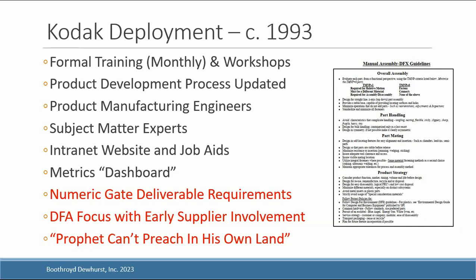We established an intranet site where the software was available, and a host of different job aids were available, one of which you see to the right. And we modified the product development metrics dashboard to include DFMA metrics that we thought were good leading indicators, and we learned some tough lessons.